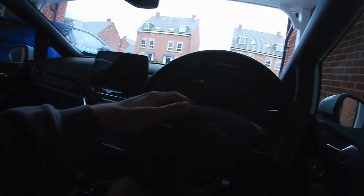I am sat in the ST. It's very dark, but it's a bit too cold to stand outside, so hopefully you can see me. Hopefully you enjoy what's to come today.